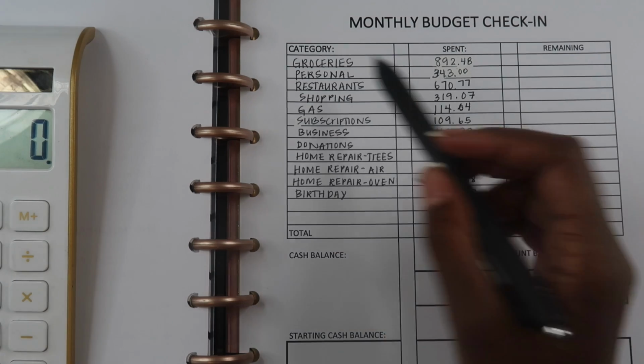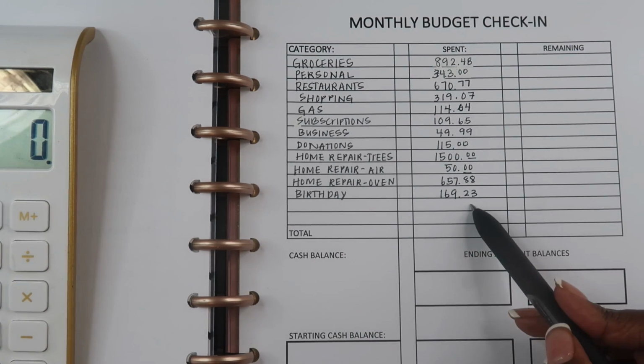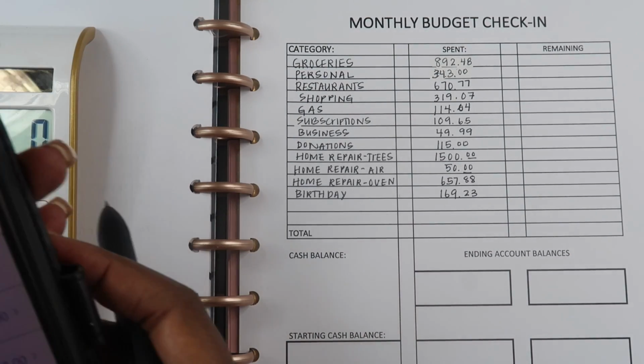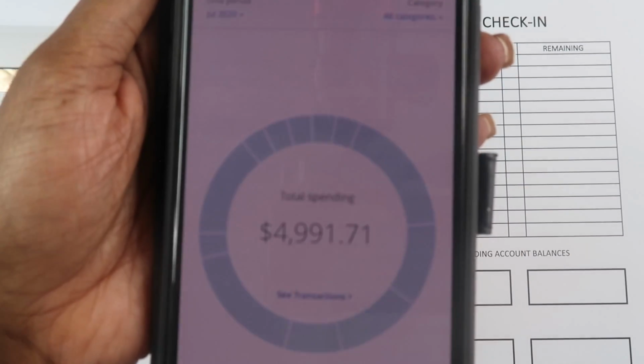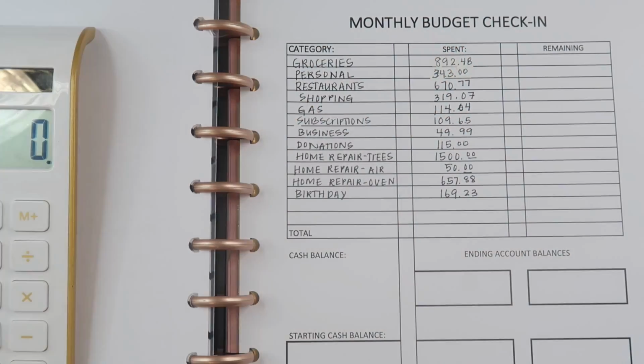So once I did all of that, I have added all of my categories in, added in all of the amounts, and now I'm going to add it up to make sure that I can agree back to this 4,991 number.